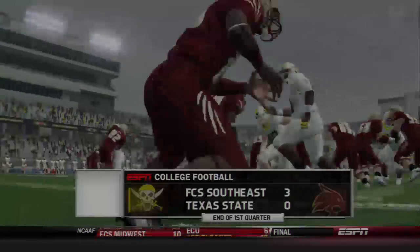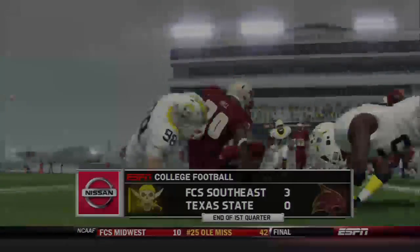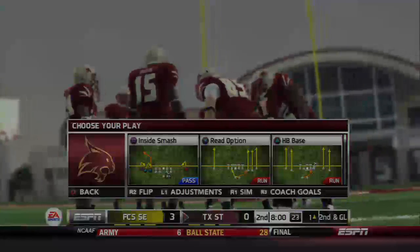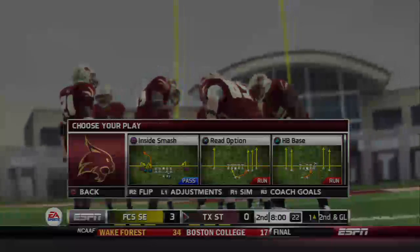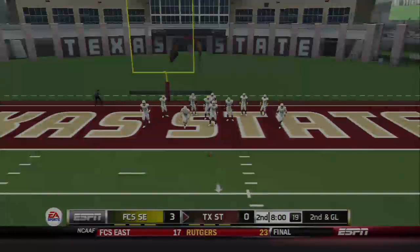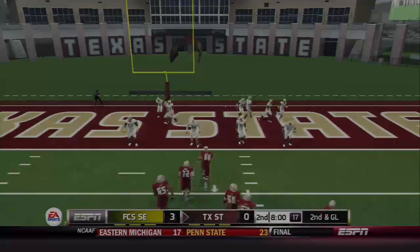Not a lot of offense in quarter number one, but nonetheless, we've got a close game. The Pirates with a three-point lead. Welcome back here. We resume action now here in the second quarter.